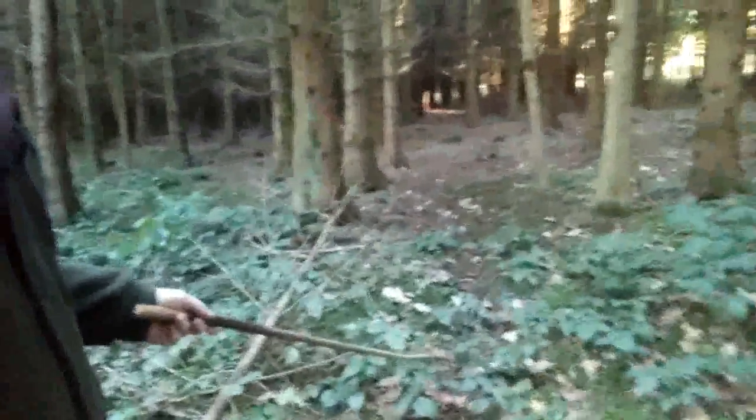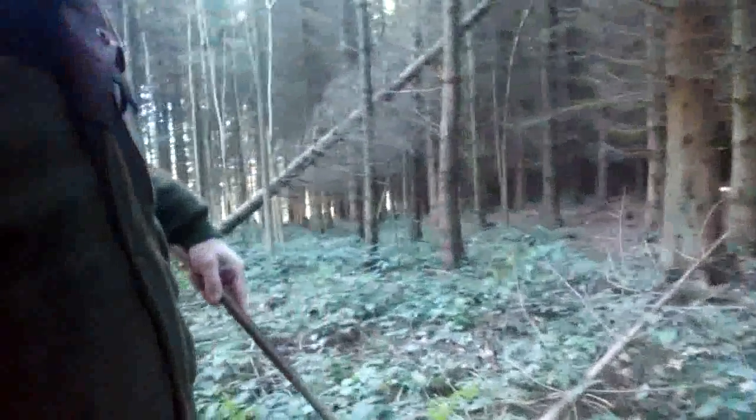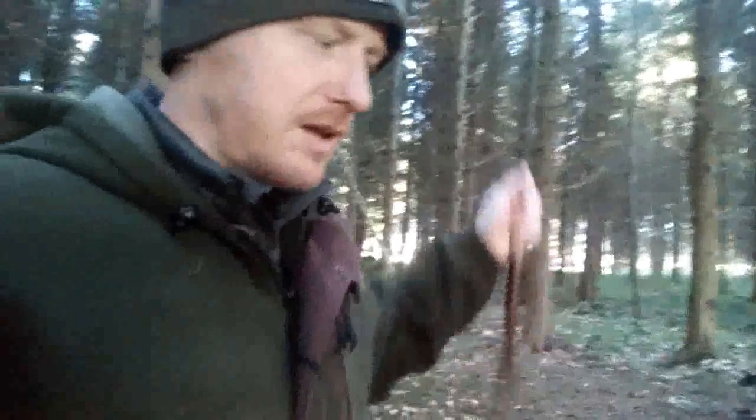So you can see back. I can see more with my eye than you can see with the camera, but there is a very noticeable line walking through here. It turns, becomes a bit more disparate, but you can see it turns around the tree, and then at this point they begin to fan out a bit. Now the reason why I know this is badger is that I know there's a badger sett within about 100 yards over there, across the other side of the clearing. So we've got badger in here.